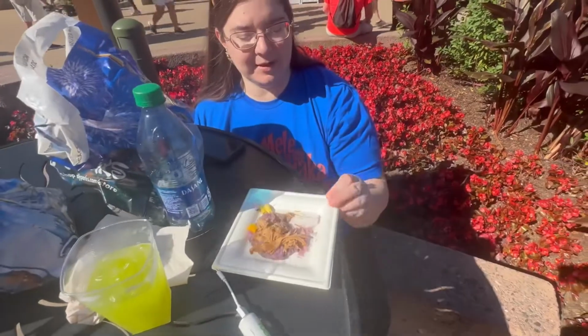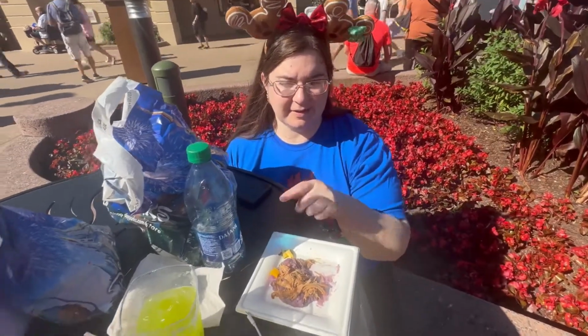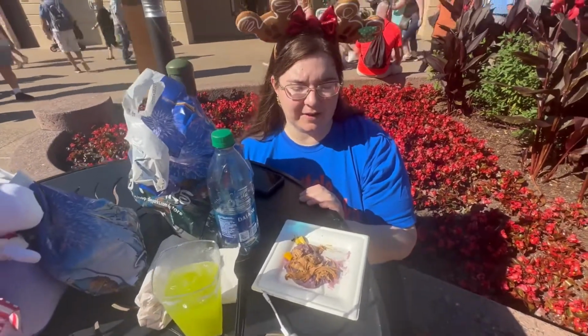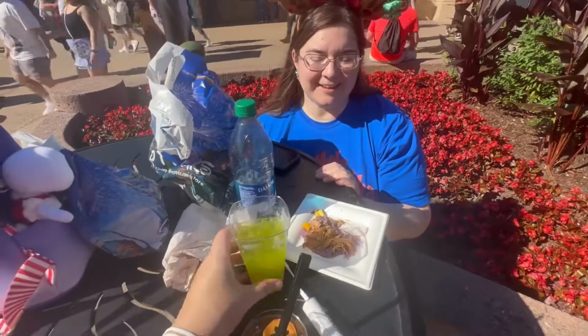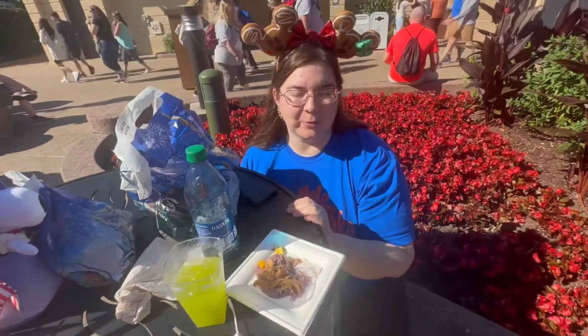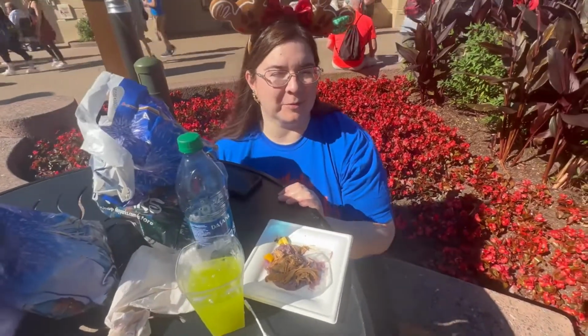Pretty good. Did you like that? The meat was a little dry actually, but it wasn't bad. The salmon was good. I'm not a huge fan of raw salmon, but it was good. And then the drink tasted like a drink you get at some pool bar. So don't recommend the drink. Generic, tropical pool bar.